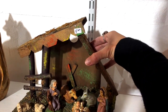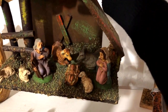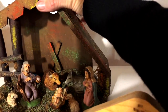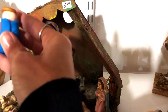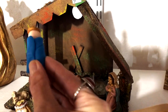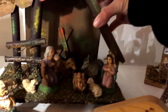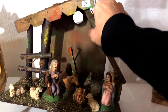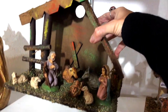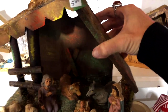I think I'm going to grab this one for $5. It is made in Italy. And what's back there? I don't think that goes with it. Nope, that piece does not go with it. I'm going to set it there. No, is that broken? Nope, the ear is just back a bit. So I'm going to grab this one for $5. It's not too heavy. It wouldn't be too bad to ship. And it's made in Italy. So that's cool.